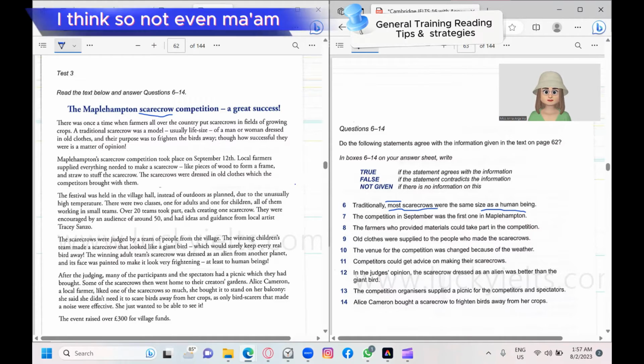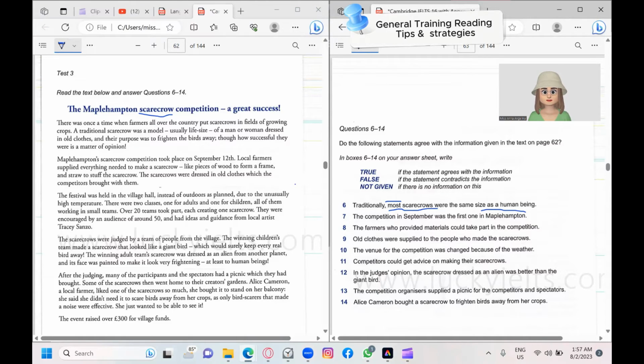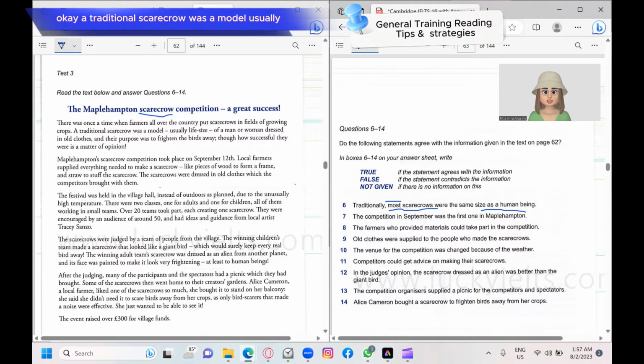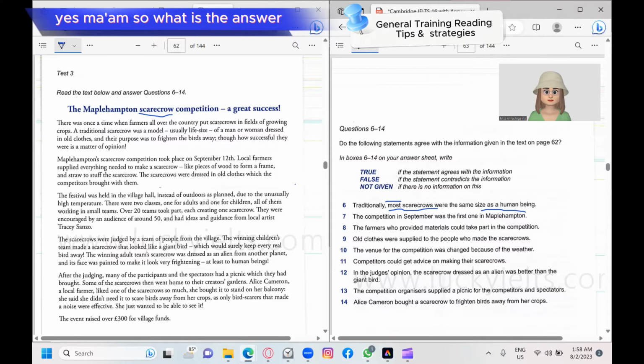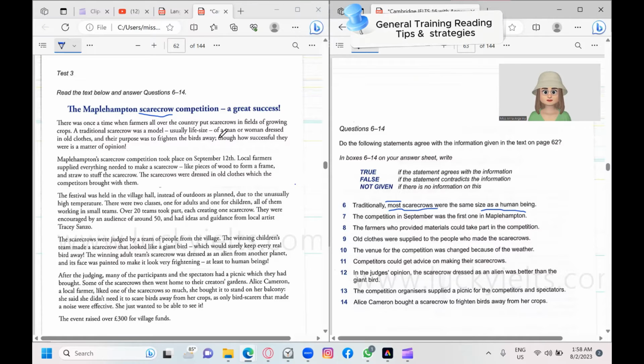Ma'am, I think it is not given, ma'am. They didn't talk about most of the scarecrows, ma'am. Okay. A traditional scarecrow was a model, usually. What is the meaning of usually? Usually means mostly, commonly. What do you say? Usually life size. Yeah, usually. If you say most, usually, mostly, I do this. What do you say? Yes, ma'am. So what is the answer? Usually life size, mostly life size.